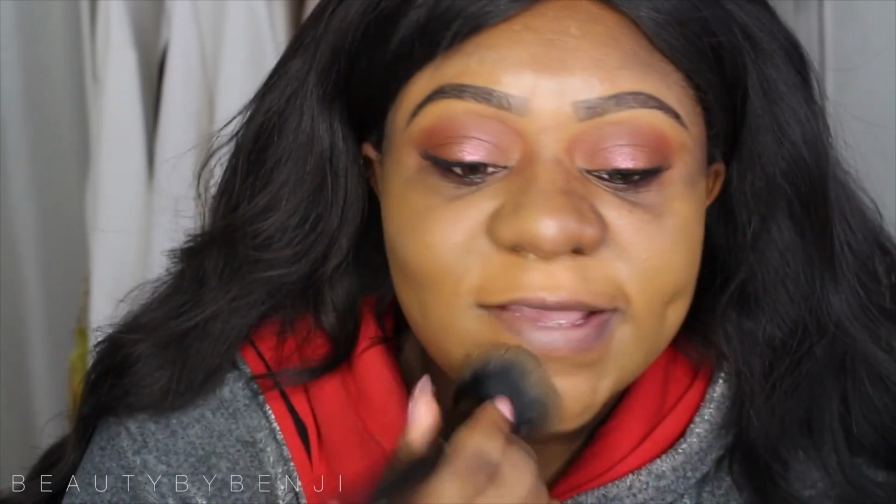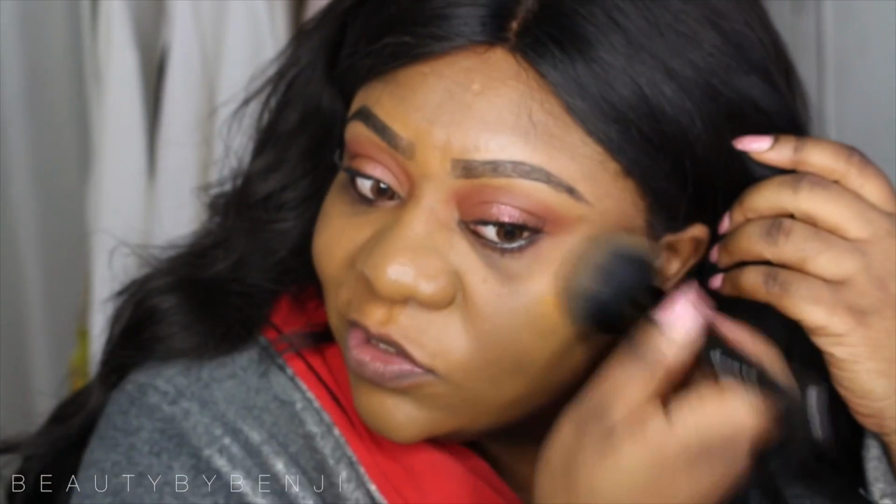To be honest, I don't feel like this is a full coverage. I feel like this is a medium coverage. It's a little hard to blend. It has a tendency to want to be streaky.